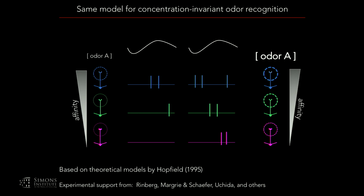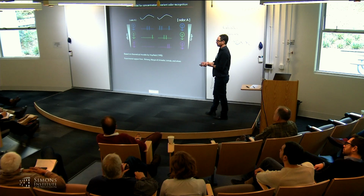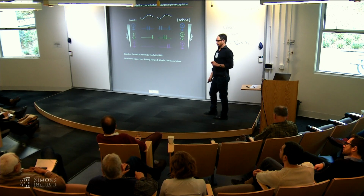I'm just objecting to the word spurious, from where you are in your story, as if it's spurious information, but it clearly is part of the code of the odor, which of the glomeruli are all activated in which order. And so I'm just curious why you're inclined to throw out the later activated glomeruli as if they don't carry information.